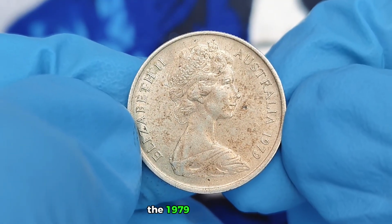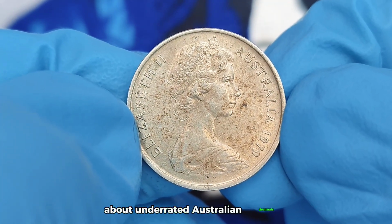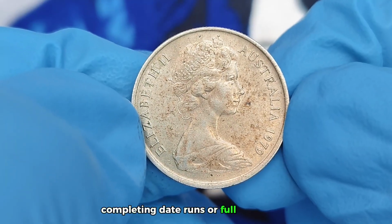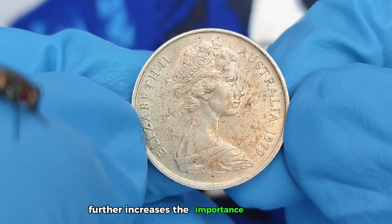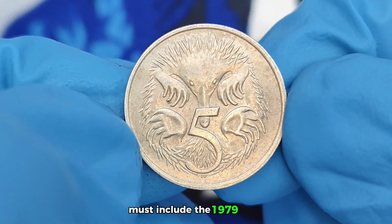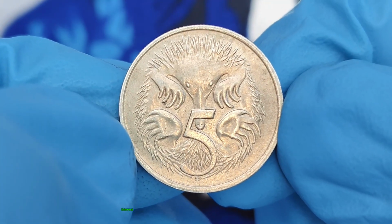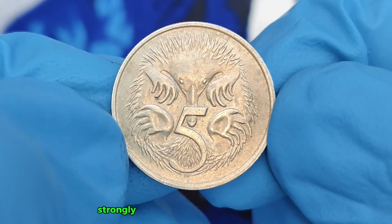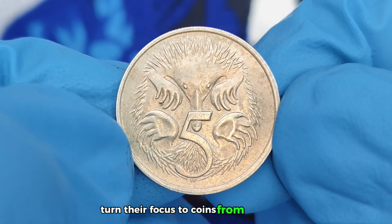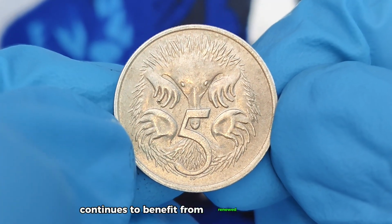The 1979 5-cent coin is increasingly mentioned in conversations about underrated Australian decimals, reinforcing its growing reputation. Completing date runs or full 5-cent sets further increases the importance of this coin. Collectors aiming for complete collections must include the 1979 issue, which keeps demand steady and competitive. The broader rise in interest for Australian decimal coins strongly supports the future of this piece. As more collectors turn their focus to coins from the 1970s, the 1979 5-cent continues to benefit from renewed appreciation.